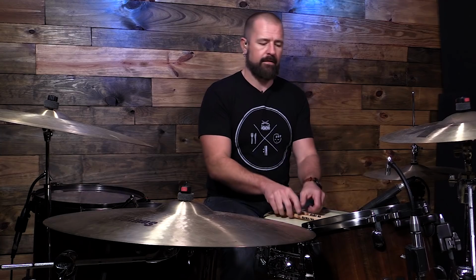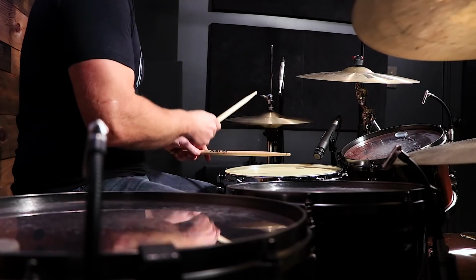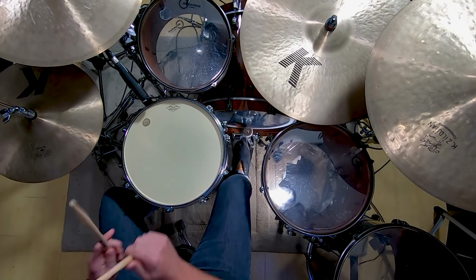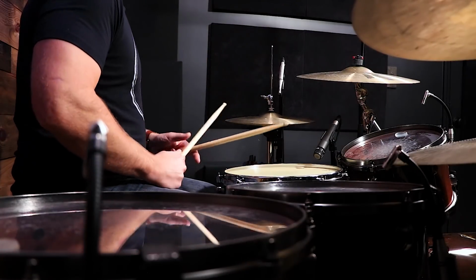So on beat 1, we have 1, E, and, 1, E, and beat 2, we have the upbeat of 2, so 2 and. 1, E, and, 2 and, then 3 and 4 are the same rhythm. So it's gonna go 3, E, and, 4, E, and. 1, E, and, 2 and, 3, E, and, 4, E, and, 3 and 4 and. Let's put that up to album tempo, and I'll demonstrate how that's going to sound.